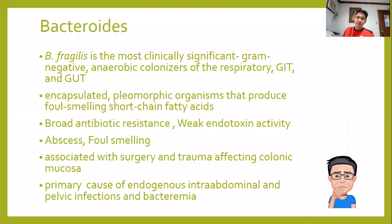Bacteroides is the most clinically significant species, Bacteroides fragilis, which is a gram-negative anaerobic colonizer of our respiratory, GI, and genitourinary tract. It is encapsulated and pleomorphic, and it produces foul-smelling short-chain fatty acids. This is very important. So it gives a foul smell, and it also develops broad antibiotic resistance.